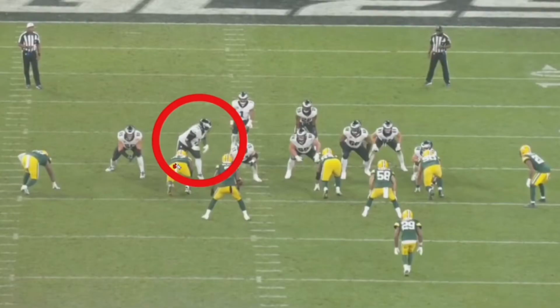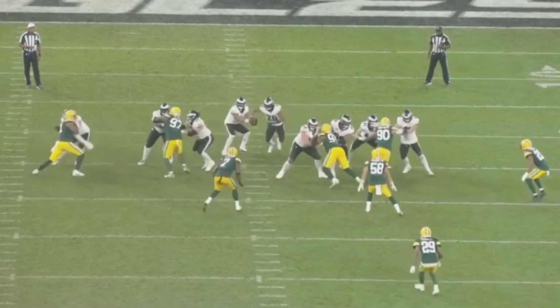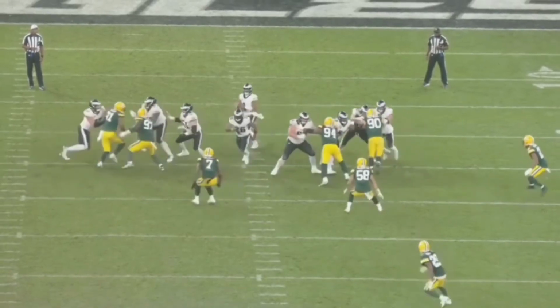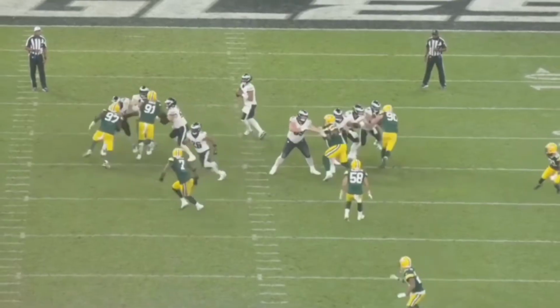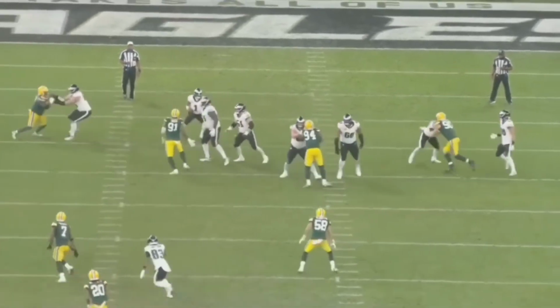Kenny Clark right here and Preston Smith off the edge are going to be working a stunt. So Clark's going to be going around and Smith's going to be coming inside. Shows pretty good eyes too. Able to keep Clark away from his chest. And he's going to pick up Smith. Smith gets into him a little bit, but Juergens is there to help out. And all in all, just a very clean rep between the three.